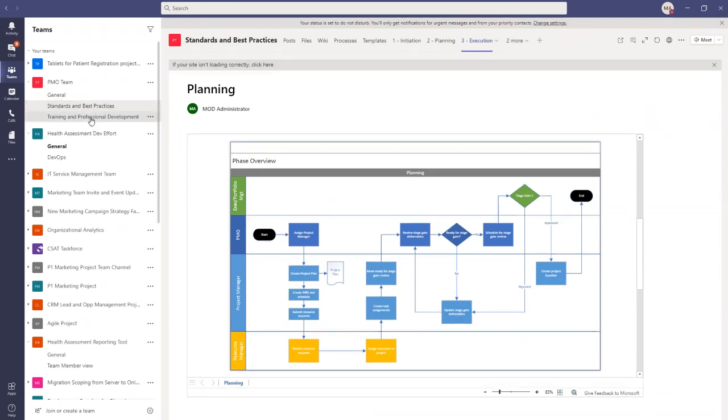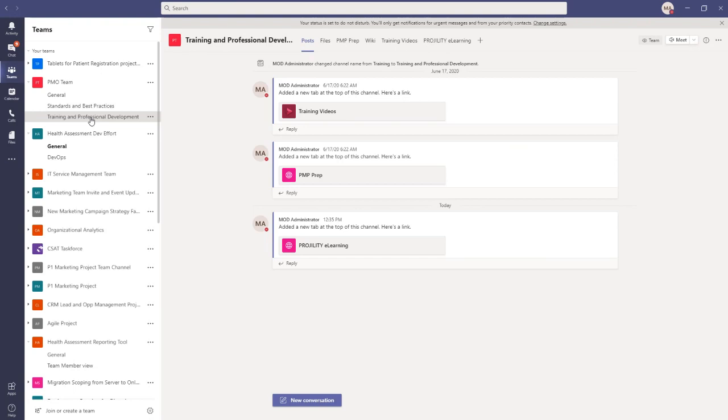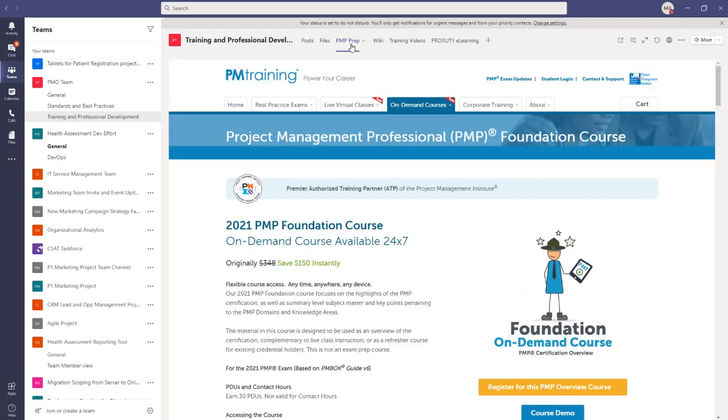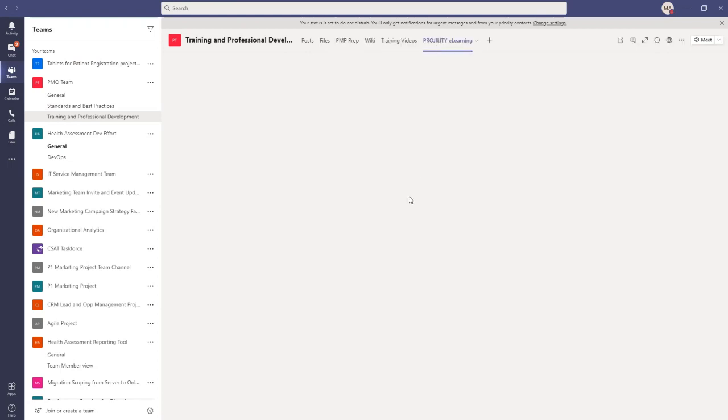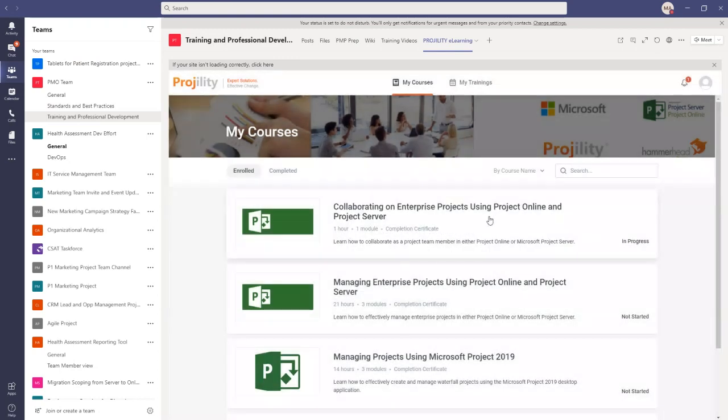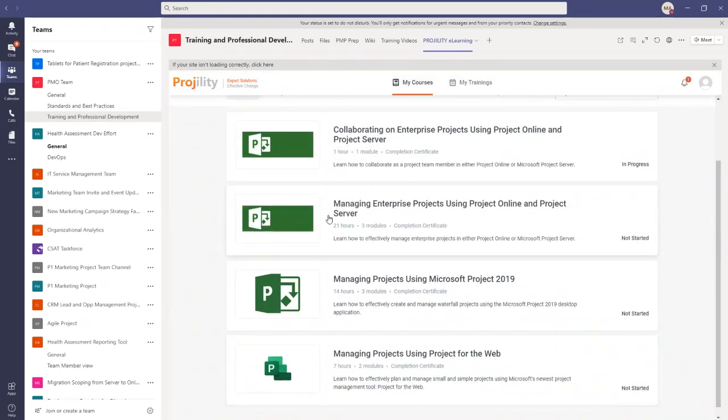And finally, at that organizational level, you also want to think about people development and training development, where we can actually provide a channel here for the PMP preparation. If people are going through their PMP prep, it gets them right to all the training materials. If they wanted to go in and look at e-learning, there's a subscription to e-learning here where you could go in and it'll actually walk you through all of your training in an e-learning or online basis, course by course, with tests and a certification at the end.